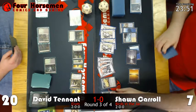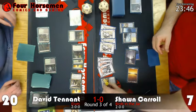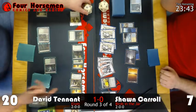Engineered Explosives for 3. Okay. All right, so that's pretty good.